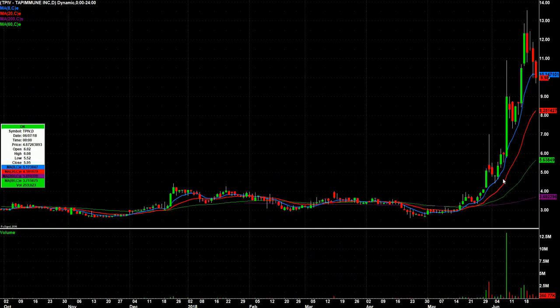TPIV, another stupid strong stock, right? And now we're 4 days down in a row. Slightly took out 10 there. I always look at the area between the 8 and the 20-day as my favorite area for a strong stock that's pulling back to bounce. So we're kind of getting into that area with TPIV.